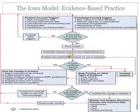And then in the next step, we implement the change into a pilot program. In this step, we do not conduct a full practice change, but rather change one or two smaller areas or units first for evaluation. And the last step in this model is to evaluate results.